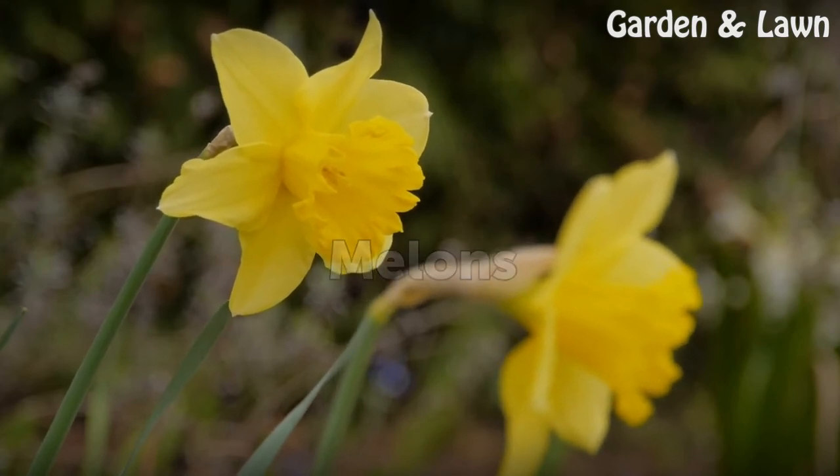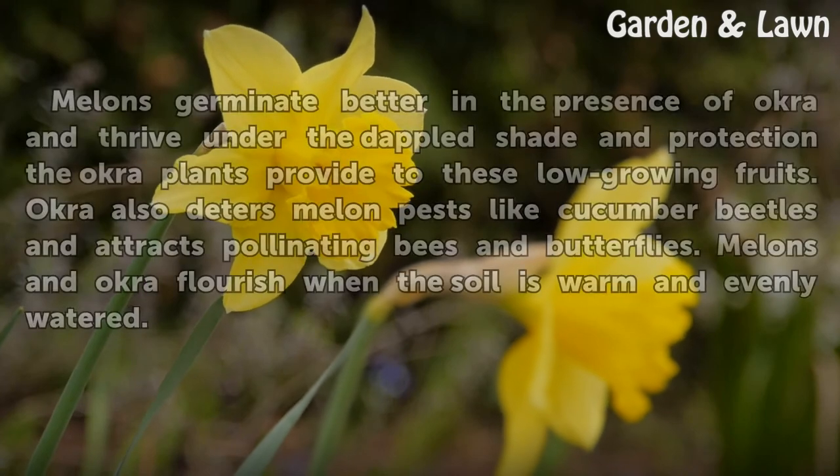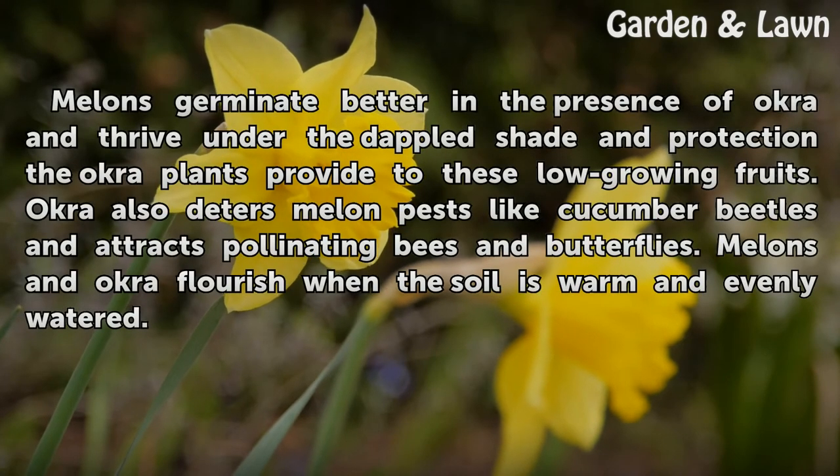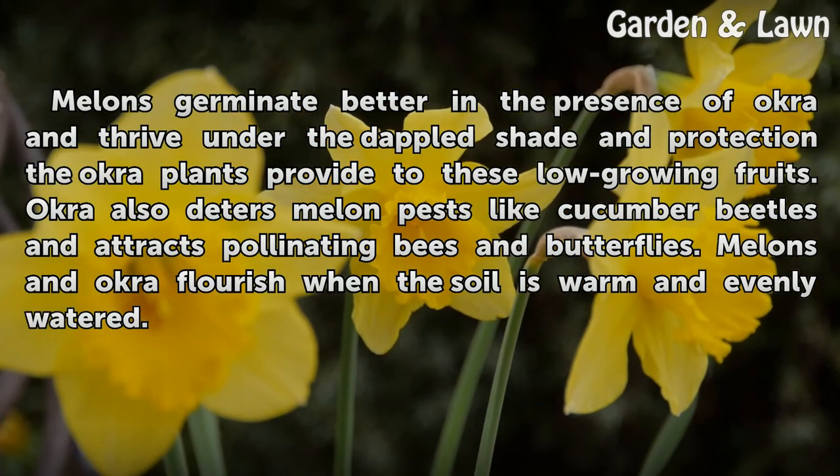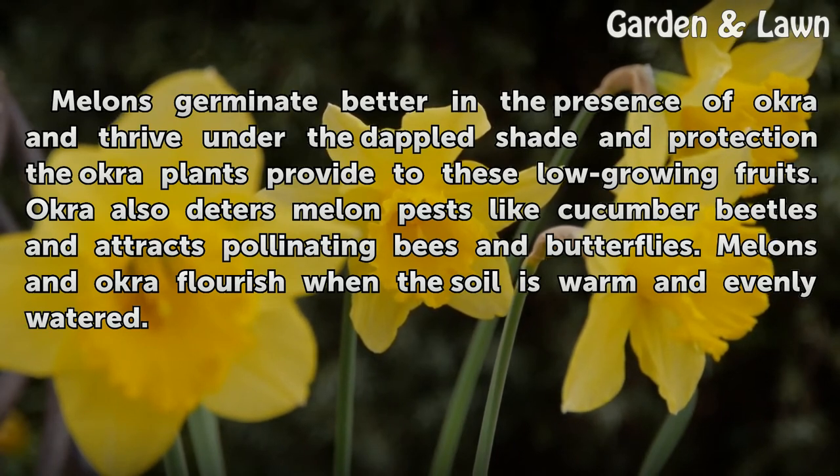Melons. Melons germinate better in the presence of okra and thrive under the dappled shade and protection the okra plants provide to these low-growing fruits. Okra also deters melon pests like cucumber beetles and attracts pollinating bees and butterflies. Melons and okra flourish when the soil is warm and evenly watered.